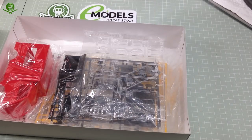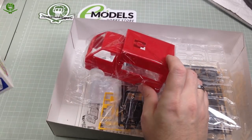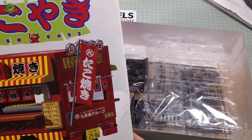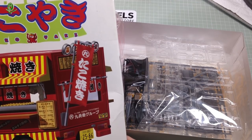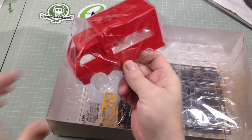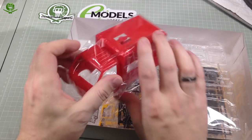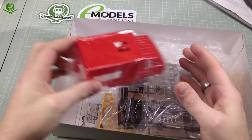Oh, let's have a look at this. Oh, look at that. What scale is it? Is it 1/24? Has it got a scale on it? It doesn't give a scale on it. Well, it might do, but it's not in English. I'm guessing 1/24. It's a little sort of Nissan High Cube or whatever they're called. The little Toyota Nissan. Oh, that is adorable. It's an Aoshima kit.